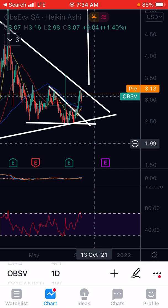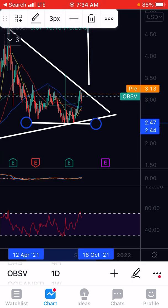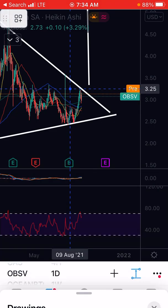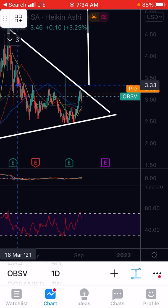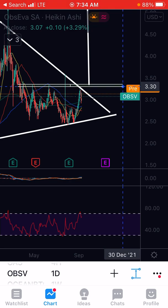So now that we have that idea of what allowed us to break to the upside here short term, we got to find the resistance. And it actually is going to work out pretty nicely for me, because I have a resistance here. Oh no, my trend line.